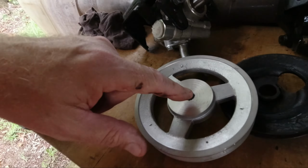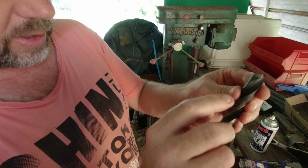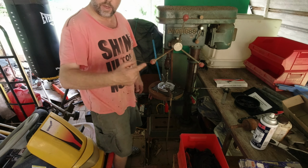I'm going to use a drill bit. I'm going to take that out to a precise size with a drill bit and stick that into there. So you've got to sharpen a drill bit one day. You've got to have this. That's a success story right there.